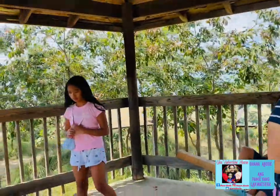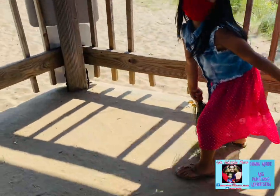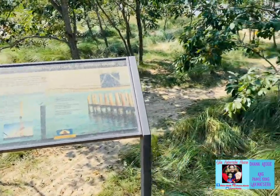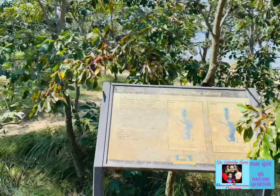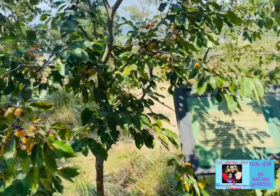All right, we're in the gazebo. Look at what it is. Let's go. Is that a peach? Is that a peach?